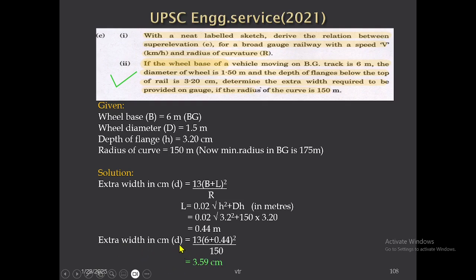Extra width in centimeter is equal to 3.59 centimeter. So 13 into (6, that is the fixed wheelbase, plus the lap), all in meter, then divided by 150, that is the radius of the curve. Whatever answer we get is in centimeter as per the formula. So this is the extra width we are supposed to provide for this condition. In mm it is coming around 35.9 mm.